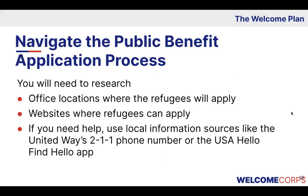Now, in order to help the refugees to apply, and in order to complete your welcome plan, you're going to need to do some research. And this is one of the first sections of the welcome plan where specific research is clearly required. You need to research, where will the people apply? What are the office locations? What are the websites where refugees can apply? If you need help finding these locations, you can look for information from United Way's 211 telephone number, or from the USA Hello Find Hello app.